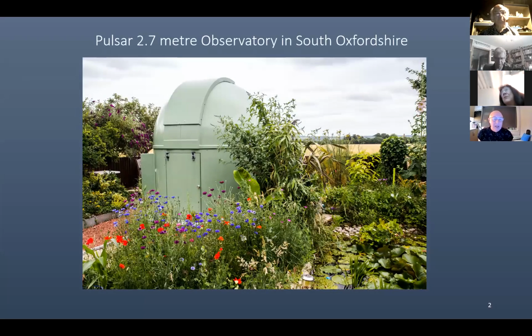The observatory is a GRP Pulsar dome I bought back in 2015. Now, my back garden's only very small, and the dome would clearly dominate the back garden in such a small space. So I specified the light green colour, so it wouldn't be so intrusive to me or the neighbours. It was all finally up and running in about April 2016, so I've been using it now for about 4.5 years. It's a good site with an open east aspect.